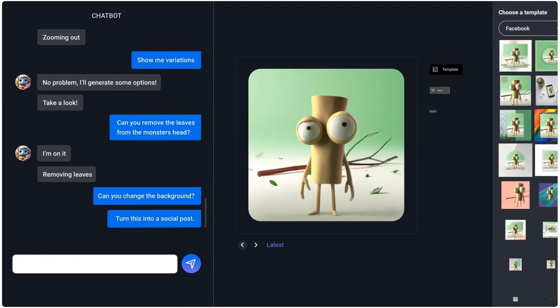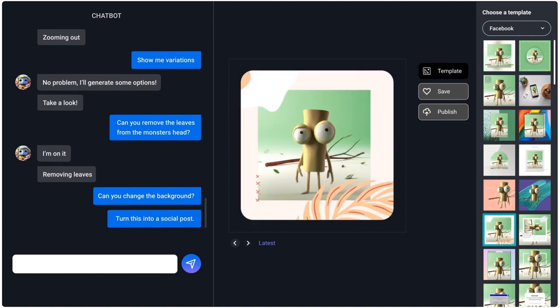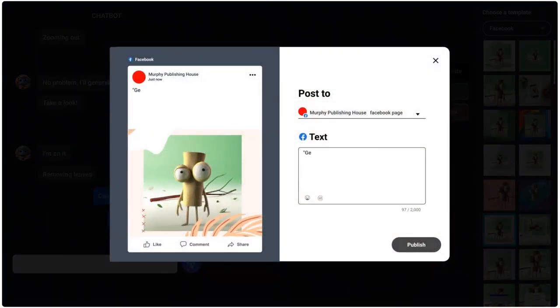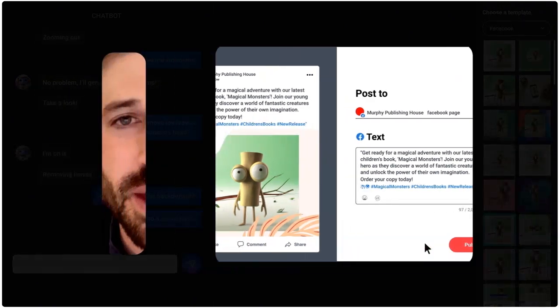Speaking of, once I'm happy with my image, I can ask the design assistant to turn it into a social post to promote my book. And I don't have to bounce around from app to app, downloading and uploading content to make this happen. Ultimately, saving you time, and save time means save money, save effort, save resources. So we're really, really excited to be rolling out the Design Assistant in the coming months, so stay tuned for more updates.